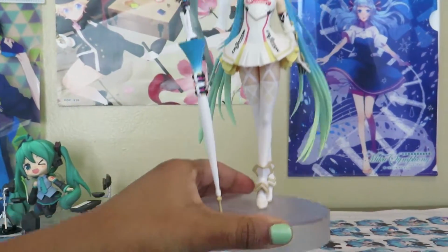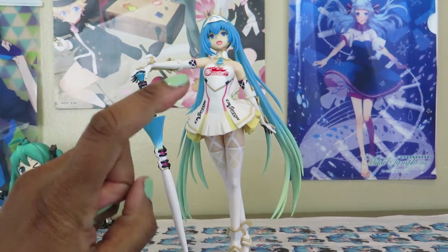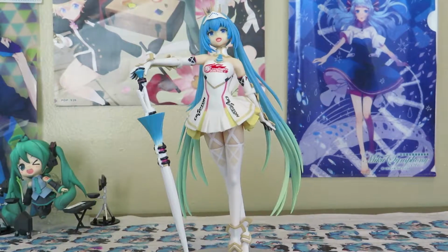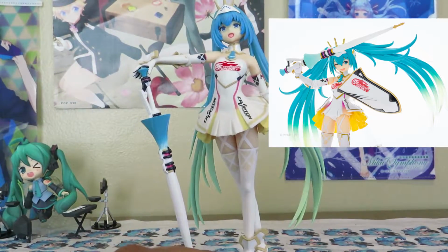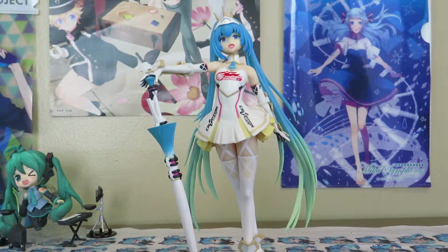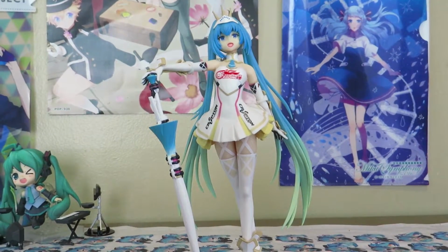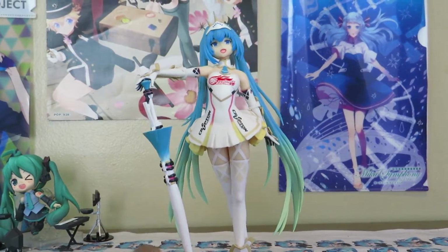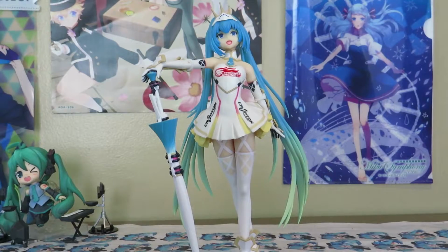She's just on a regular stand, and she has her lance here, which is like her weapon. And then in the Figma version, she has like a shield, which I can show right there in the picture. But I really like this figure a lot. This is technically my first Hatsune Miku figure. This was actually gifted to me from a friend. She gave it to me for my birthday almost 2 years ago. So this was really cool. This was physically my first figure, but I had pre-ordered another figure before that.